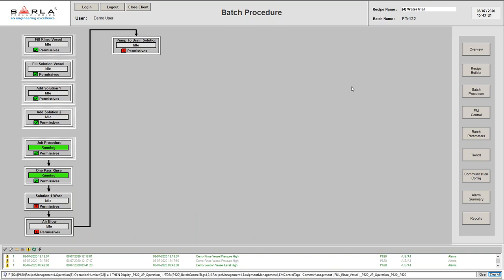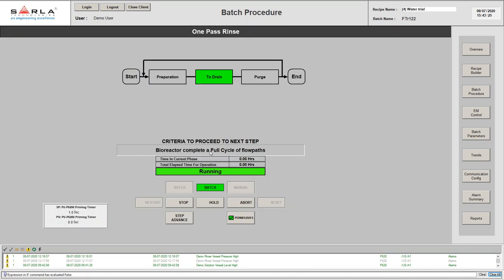So this application we can tailor using our own requirements. This is possible. When I started this batch, these different phases are there. So the batch has been started, and preparation is one of the phases, drain is another phase, purge is another phase. I can hold this, abort this, or stop this, or advance the step index based on whatever logic we write to execute this operation. That can be done through this batch application.